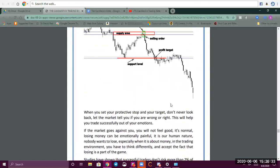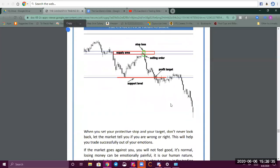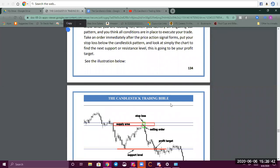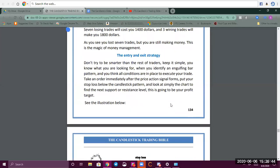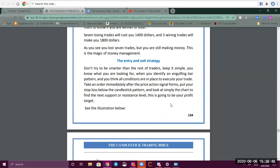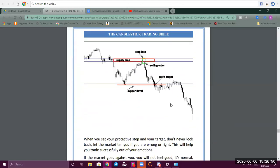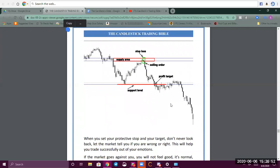I want to give everybody a good understanding of the Candlestick Bible, not just reading it, also reading it with a little bit of trading perspective. I have a trading perspective because I've been trading for quite some time. It is pretty boring seeing the same words over and over. I hope you were able to understand a little bit more in depth about trading.